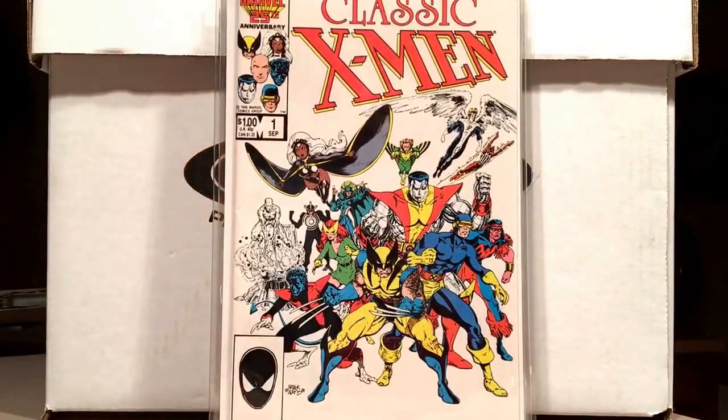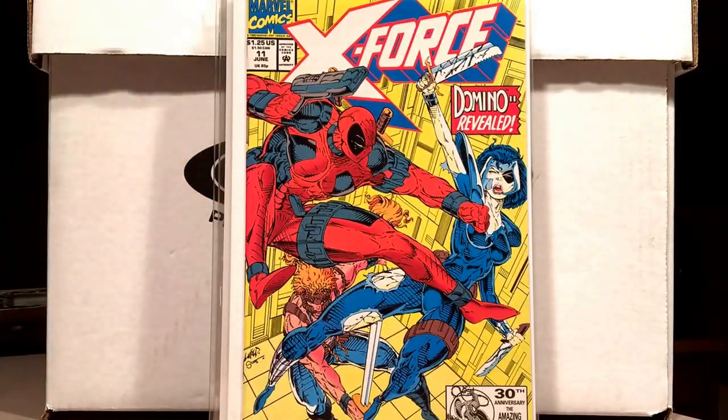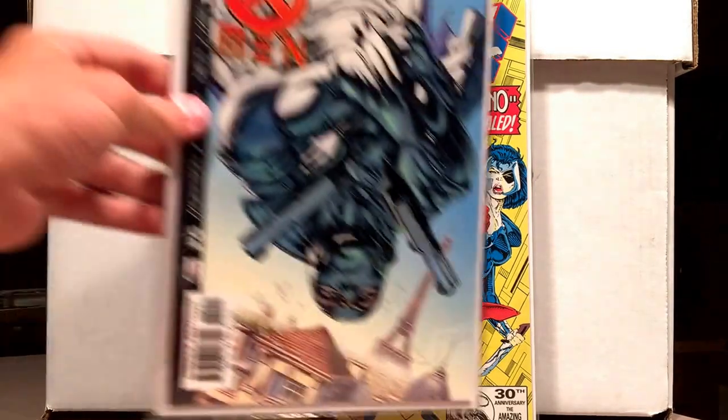Classic X-Men #1. Beautiful cover on that. Love the whites on that one. Here's X-Force 11. I have a feeling this was a key issue, so I just grabbed it, but I don't believe it is, but it's just cool nonetheless.